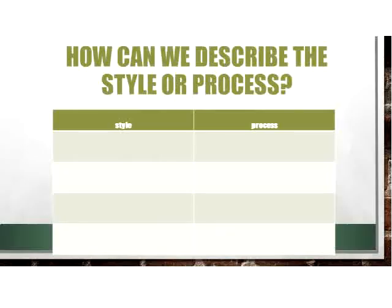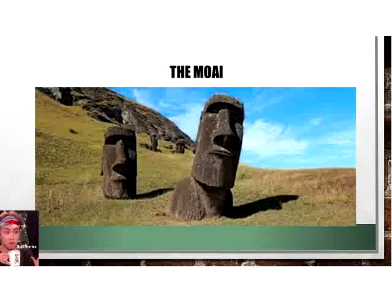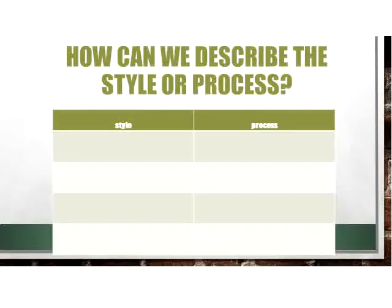Okay, so how can we describe the style or process of the Moai? And I will go backwards real quick just so that you can see the original image, these guys right here, to trigger your ideas. So how was it made for process? And how would you describe the style of it to someone? I'll give you a minute to type out your ideas.